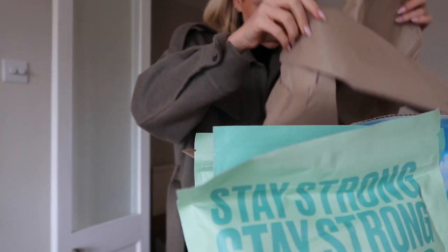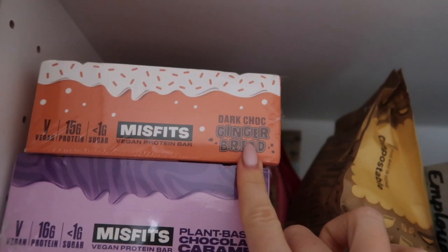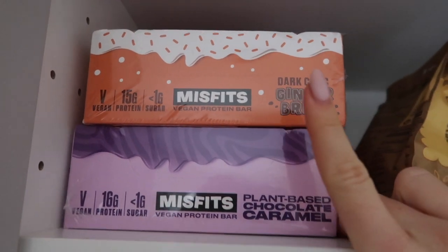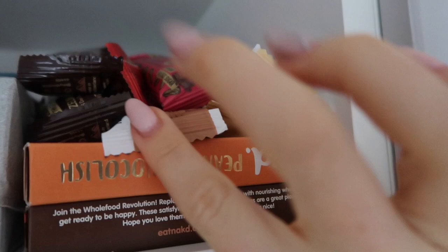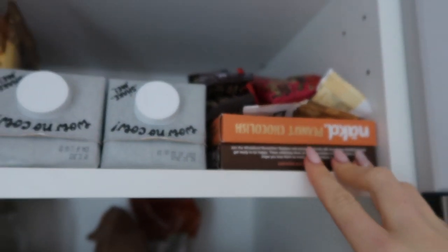Brands are so generous, too generous. So thank you so much. We have up here, this was a limited edition, the dark chocolate gingerbread, which is so good. We got the brownie. These are all the snacks, and some white chocolate ones and a peanut butter one somewhere. And then these new naked chocolate ones are really good. You liked those yesterday, didn't you? Yeah.